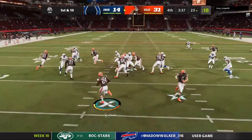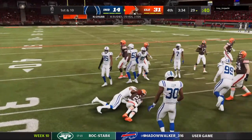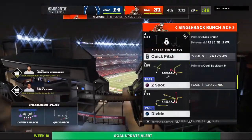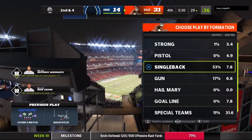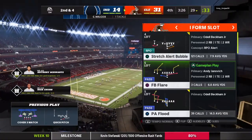The Cleveland offense ready to go. They'll try and wind down some clock with Chubb. And he's able to plow forward up to about the 29, just shy of the 30. 169 yards on the ground for him now as he has gotten better, really, as the night's gone on.